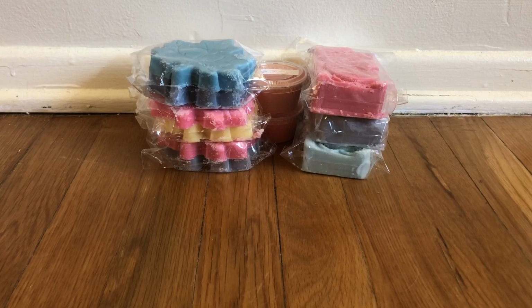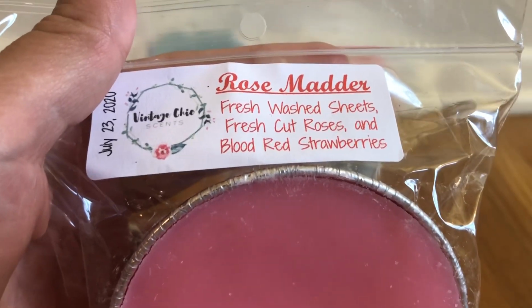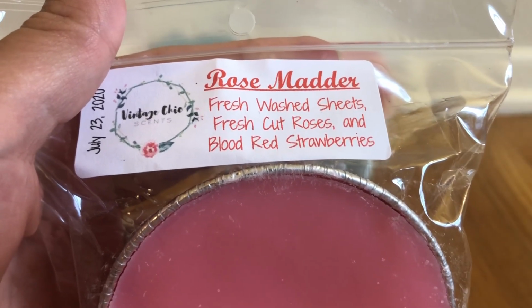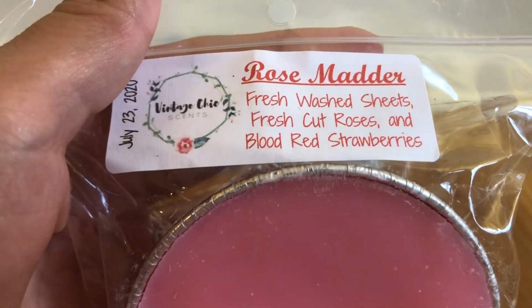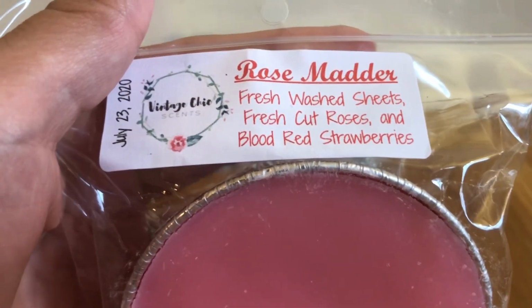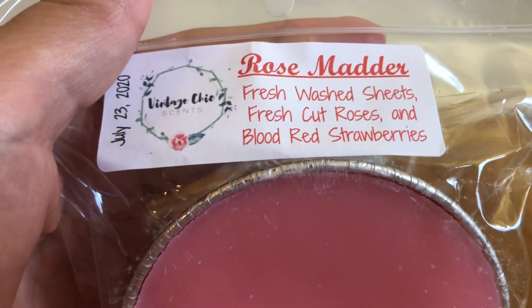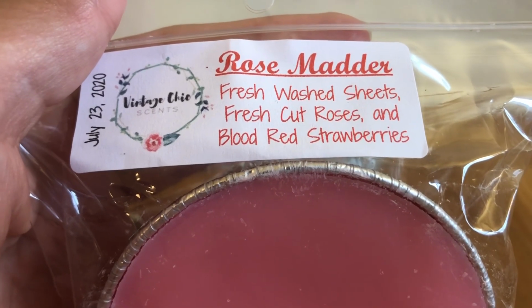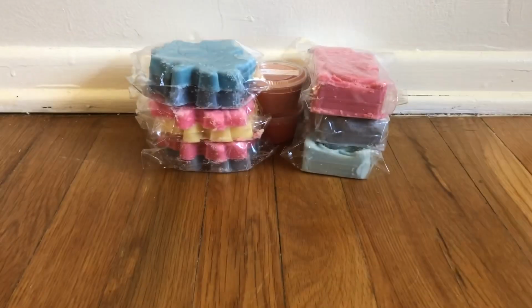So next I got a whole bunch of souffles. This one, okay, I was not gonna get this one because I don't like rose scents at all. But when I placed my second order to get on birthday, I was like, you know what, let me throw it in. Something about it was calling to me, so I decided to try it. This is Rose Madder. It's fresh washed sheets, fresh cut roses, and blood red strawberries.